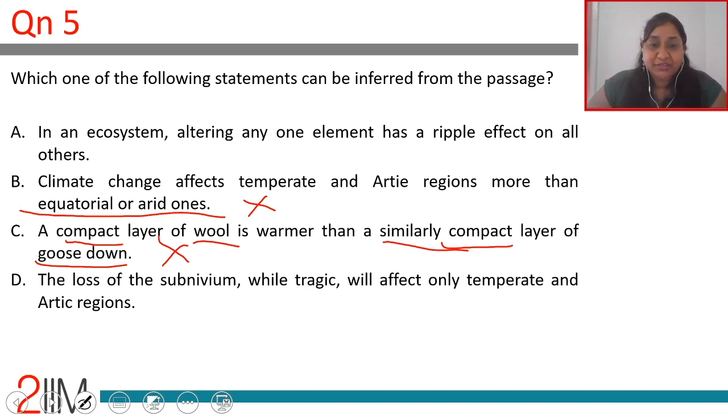The loss of the subnivium, while tragic, will affect only... it's not about what it will affect. The point is that in the temperate and the Arctic regions, animals depend a lot on the subnivium. That is why we're talking about those animals and the snow cover and all of that specifically. We're not saying that the loss will affect only those regions. Maybe the loss will continue because the polar bear dies, and some other species in some other equatorial part of the world might get affected as a ripple effect. We have not discussed this at all in the passage. So I'm going to eliminate that.